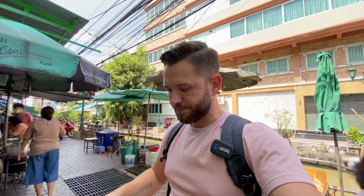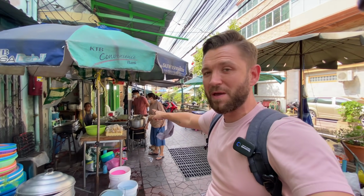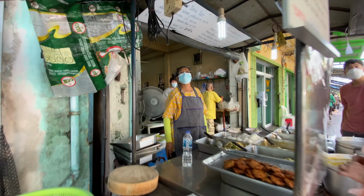All right, even though I've got another spot to go to, I am going to get my mask back on. I'm going to order a little bit more crab because I got told you need to come here early before it all sells out, and there is a queue of people now trying to get their hands on the rest of my crab.